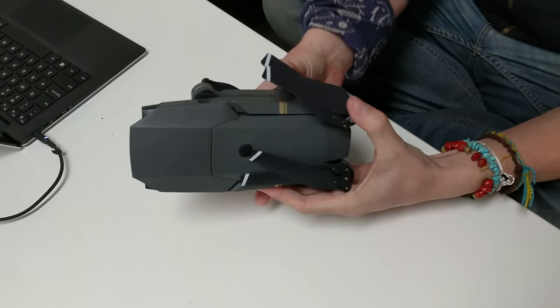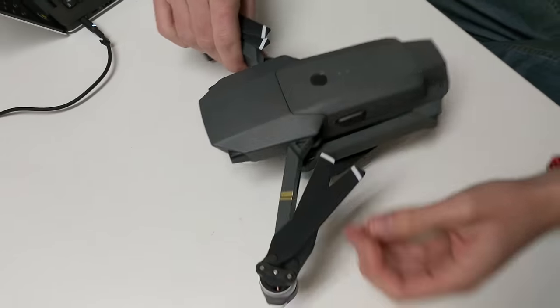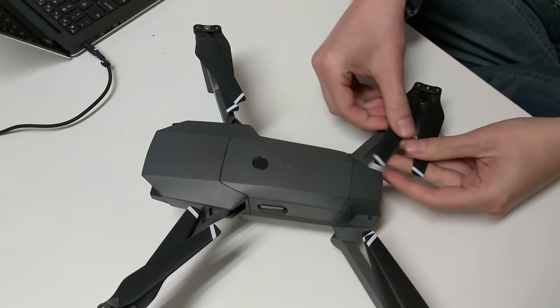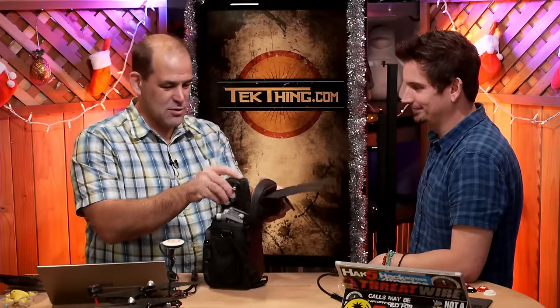And even still, when you consider the amount of ground equipment, as far as the controller and the various batteries and chargers, this really adds up. Whereas if I'm just on a hike, I'm laughing because this entire sack with the controller and five batteries is still way smaller than the one you built.